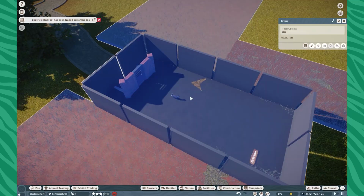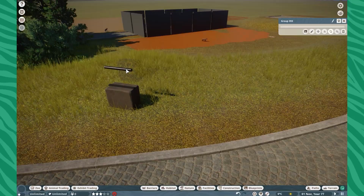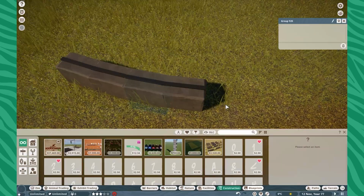Later down the line, if I'm feeling up for it, I'll build one of the backstage yards. But of course, today we're just focusing on the main trail. We're going to keep that going throughout the rest of Wildwood Zoo. I'm just so excited about this zoo. It's so nice.